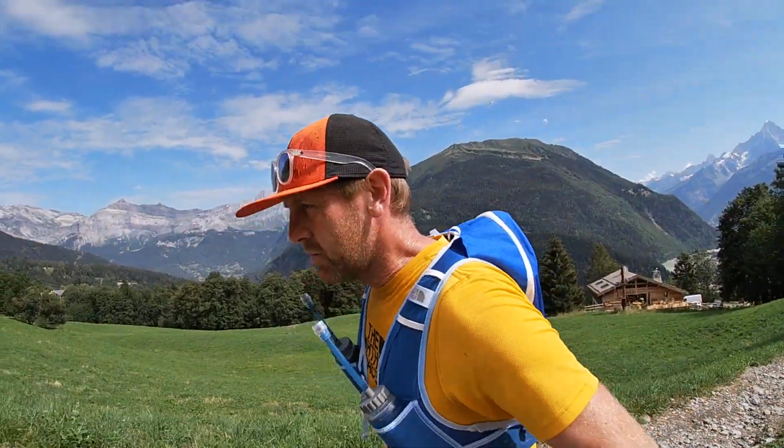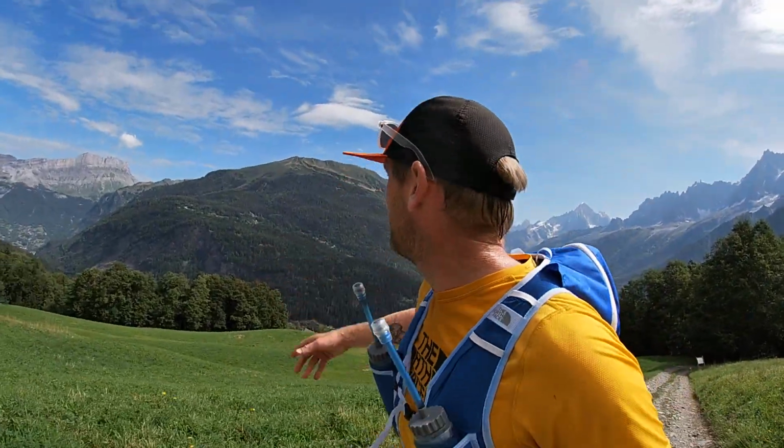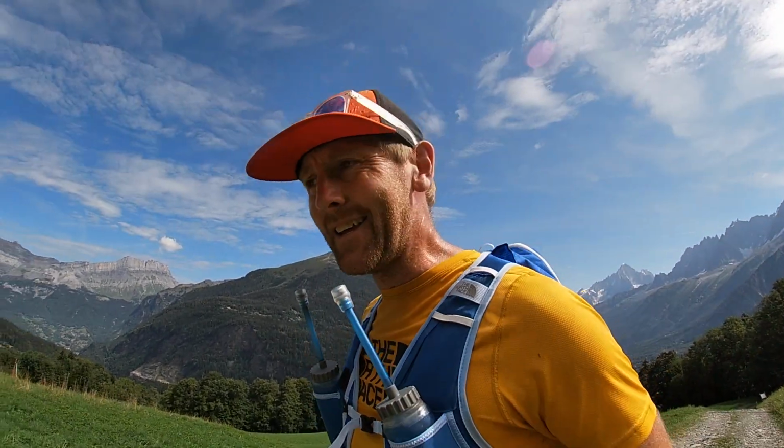Okay, so now we get to some more of the scenic running, which if you look at the gradient, this is manageable. I can keep this controlled. I can start to run this, I can talk and communicate quite easily. Yeah, my heart rate's just below my baseline. Beautiful surroundings.